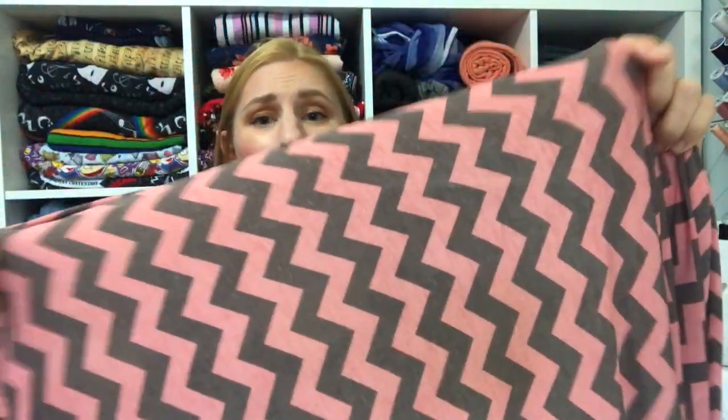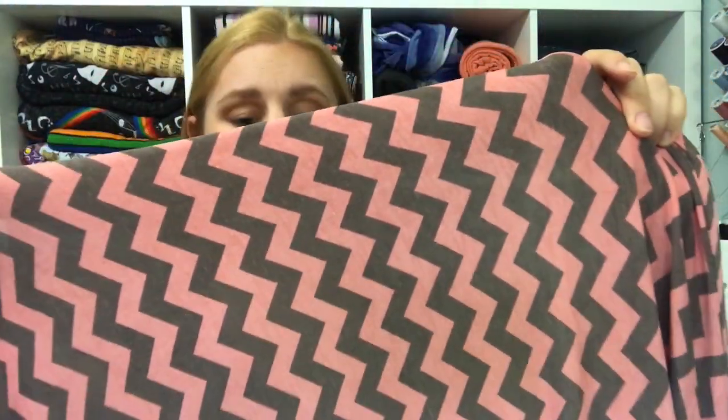Look at that. Yeah, remnant. Psh, that's not a remnant. This is a cut of fabric. The next fabric that I found in that big huge pile of remnants is a zigzag, is that what you call it? Like a zigzag stripe, and it is gray and pink.